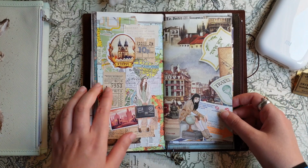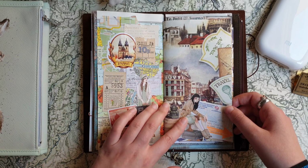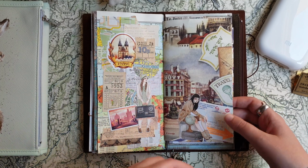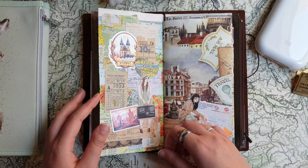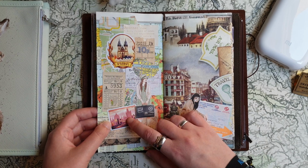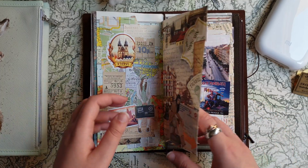Then another little collage. I just wanted to keep this beautiful paper as is, so here I didn't do anything, just added one of the public transport tickets and this girl sticker, and here just another little collage. And I used some of those stickers with Prague that I showed in the previous video.